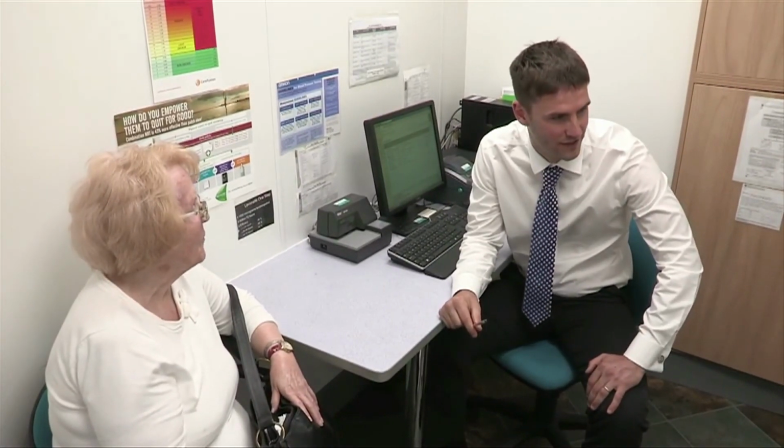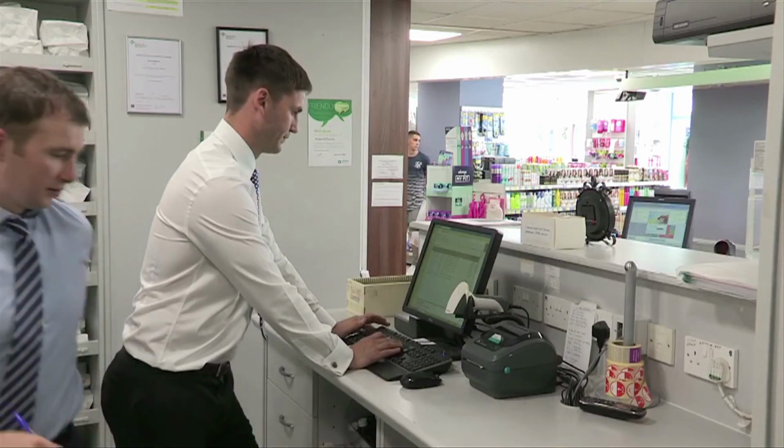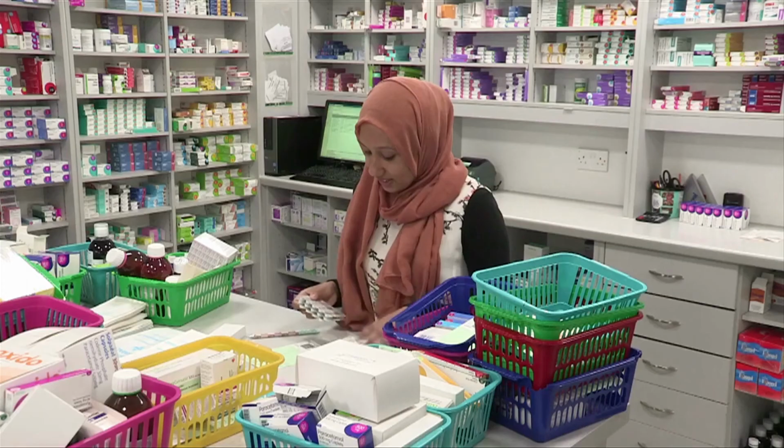This is a real step change. It's made genetics available within the routine healthcare record and touches upon the commonality to everyone or every patient, which is the prescription of medicines. The ultimate aim is to improve prescribing for patients for better healthcare outcomes.